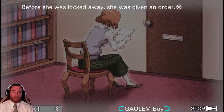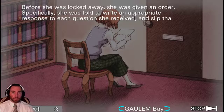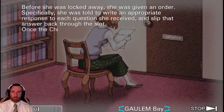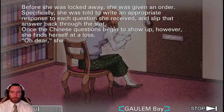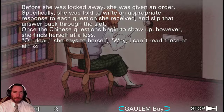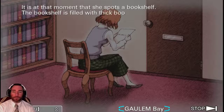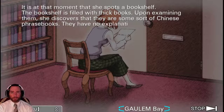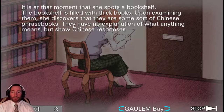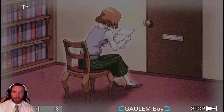Before she was locked away, she was given an order. Specifically, she was told to write an appropriate response to each question she received, and slip that answer back through the slot. Once the Chinese questions began to show up, however, she finds herself at a loss. Oh dear, she says to herself. I can't read these at all. What am I to do? It is at that moment that she spots a bookshelf. The bookshelf is filled with thick books. Upon examining them, she discovers that they are some sort of Chinese phrase books. They have no explanation of what anything means, but show Chinese responses to Chinese questions. Am I supposed to use these?